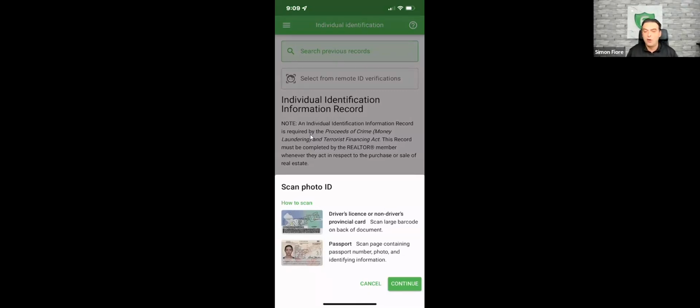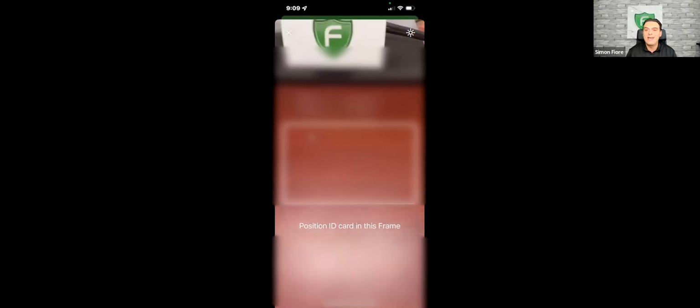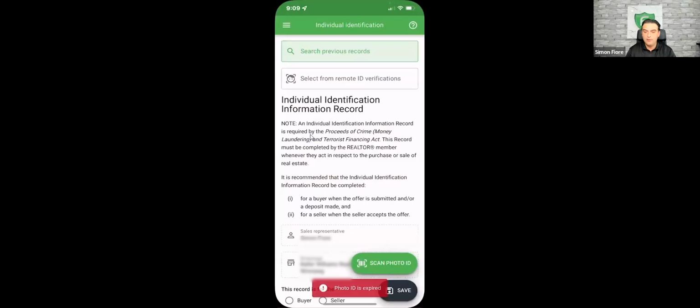You're scanning the photo page on the passport. We do Nexus cards and other government issued IDs, and we do international documents. So don't sweat. If your client has an expired ID and you fail to see that, we'll notify you, because you cannot use an expired ID according to Fintrack. And so we have blocked that for you. You ask for a current document.